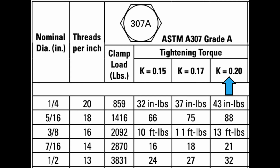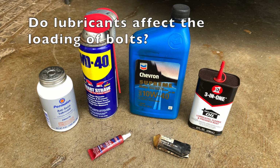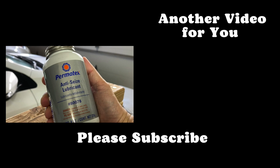Determining the actual K and P values requires simulating the specific application. Again, torque is only an indirect indication of tension. So, do lubricants affect the loading of bolts? Yes, they do. If I messed up somewhere, hit me in the comments.